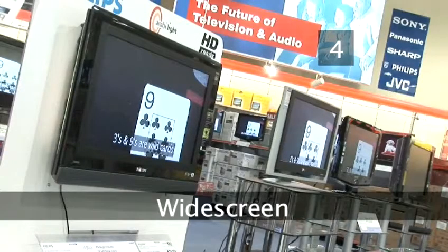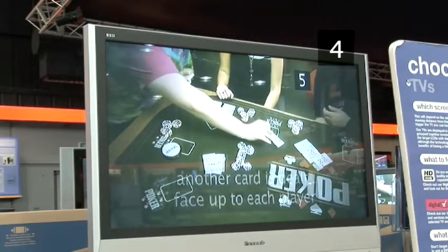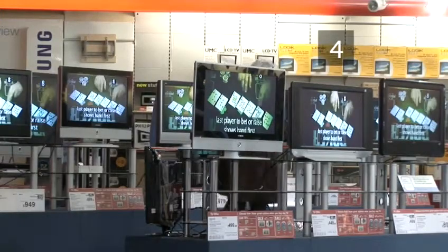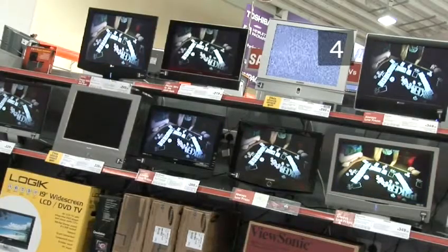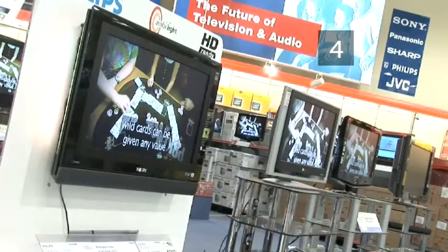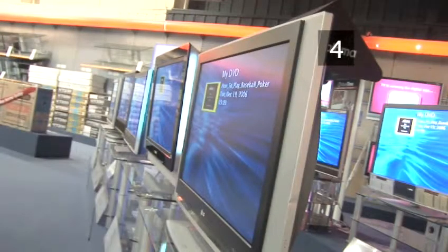Step 4. Widescreen. Widescreen TVs show pictures in a 16:9 ratio, like a cinema screen. Traditionally, TV was shown in the narrower 4:3 ratio, but increasingly it is being broadcast in a widescreen format. And so most new TVs are widescreen. When choosing a widescreen TV, look out for the auto format option. This means the TV will automatically detect the best format to show programs in.